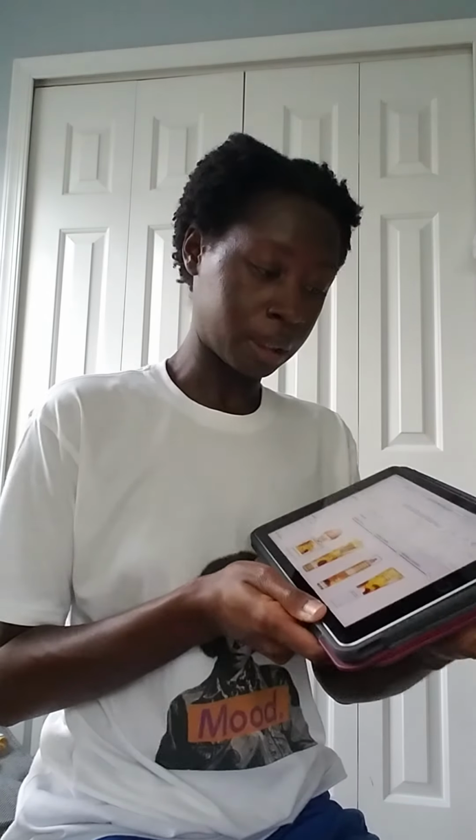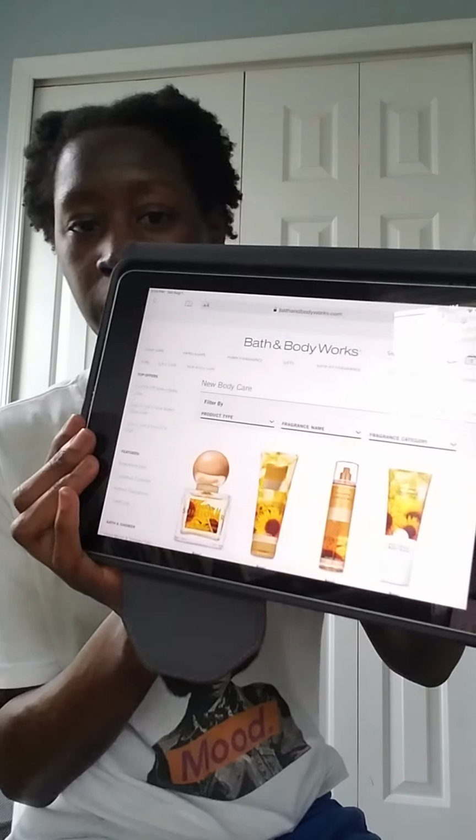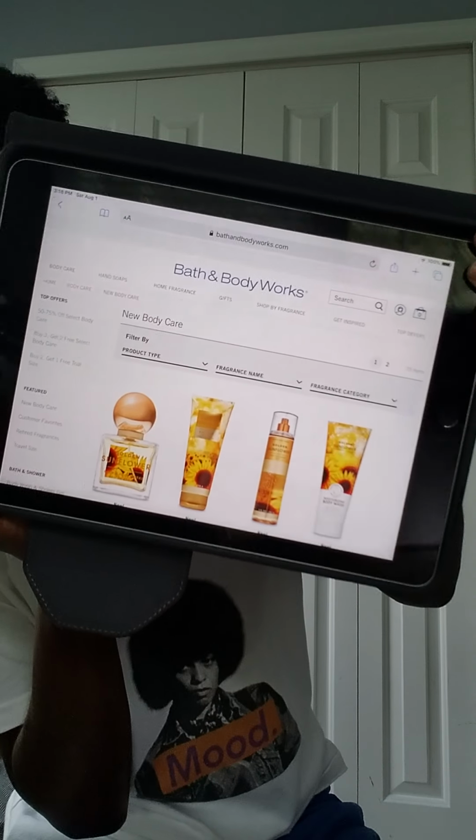This is a three-wick with candles. I see a lot of one-wick candles in there. Let's see. So I did see the golden sunflower. I didn't smell it in the store, but they did have the golden sunflower.